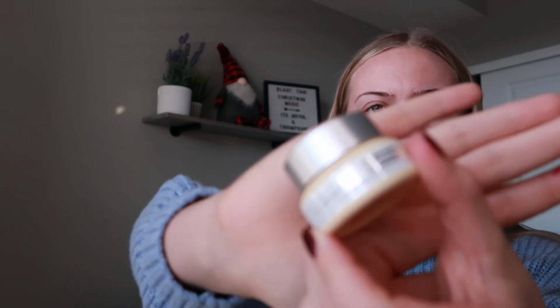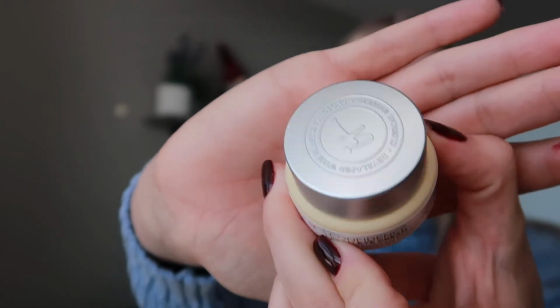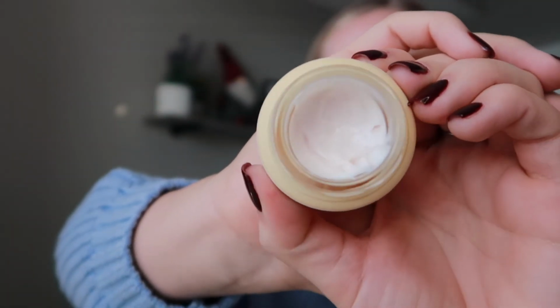And I also have been incorporating this within the last 2 weeks, and this is the IT Cosmetics Confidence in an Eye Cream Eye Gel. And I also really enjoy this product. I have been using it at night, and I just take probably a little dip on my pinky and just dab it here, and then I rub it in on that area that the Differin gel isn't on, just to keep my face really moisturized. And you know, I'm all about the preventative skincare, so if we can help wrinkles or stop them, I'm all about it.